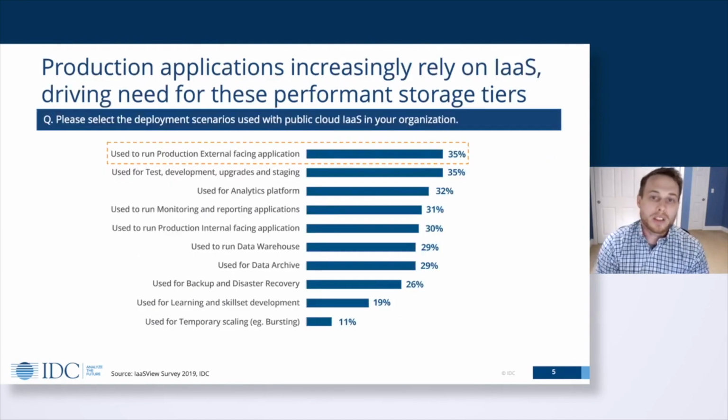On this slide, I've shown you from a provider perspective how they have evolved their portfolio over time. What about from the workload perspective? This is end user data from IDC's IaaS View survey, and we've asked the same question over the past 3 years: what deployment scenarios are being used along with public cloud IaaS. What I want to highlight is that the top choice, used to run production or external facing applications, has slowly crept up the list over time. Really indicative of how end user cloud deployments are maturing and they're relying on IaaS services for business critical or primary workloads.